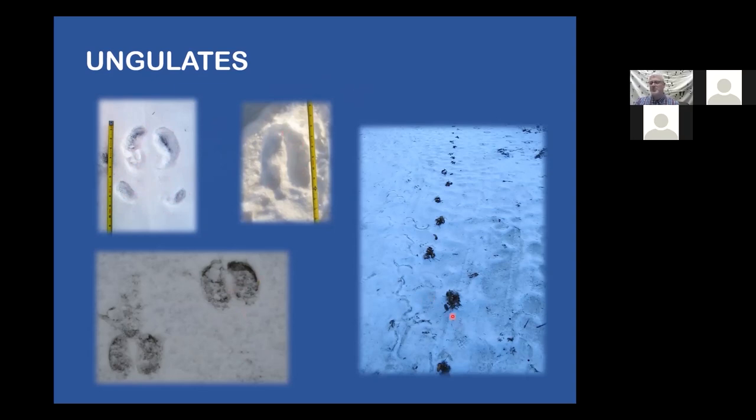Bison tracks. These are actually mountain goat tracks that were made in wet ice or soft ice, and then the wind blew debris into them, and then it froze like that. So it just froze all the debris in the tracks, and all the other debris blew away.